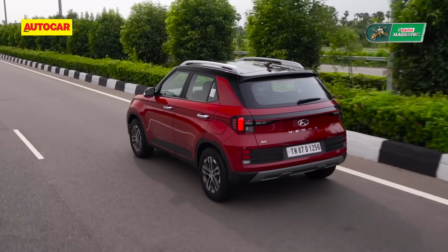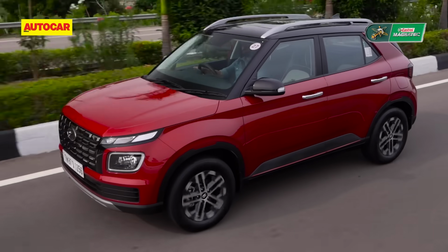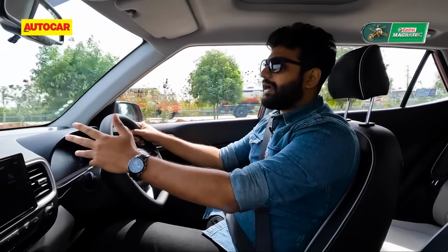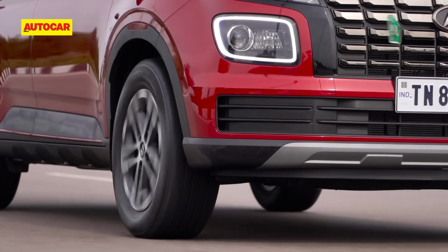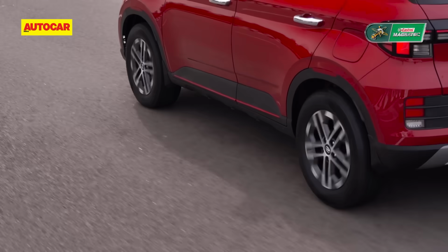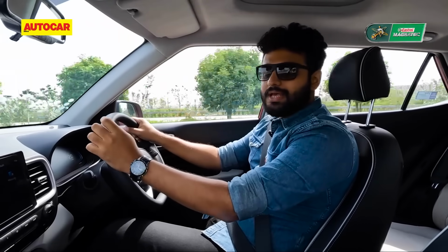But Hyundai's missed the trick by not giving the Venue diesel an automatic transmission option, something that its cousin the Kia Sonet does get. Now what's largely unchanged on this updated Venue is the ride quality. It still is the same, so highway speeds and high speed stability is not a problem, but at low speeds there is a bit of firmness, especially over sharp patches, cuts and broken roads.